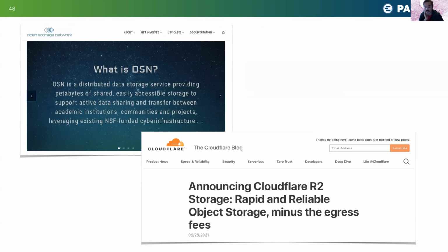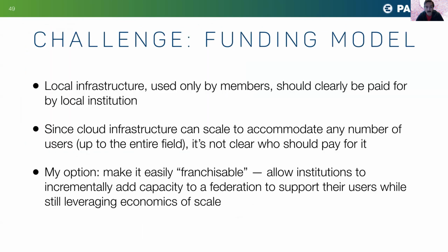So I'm pretty sure this is going to be a game changer for scientific data in the cloud as well. And then finally, we need to figure out a funding model, right? I just heard, just before me, there was a great talk about the Hopkins HPC Center and what a big impact it's had. And I think it makes sense.